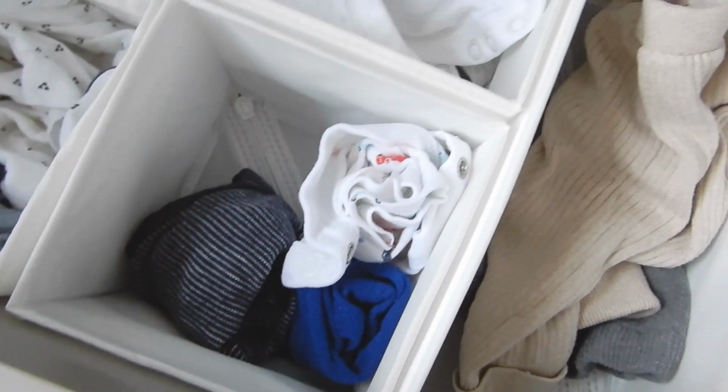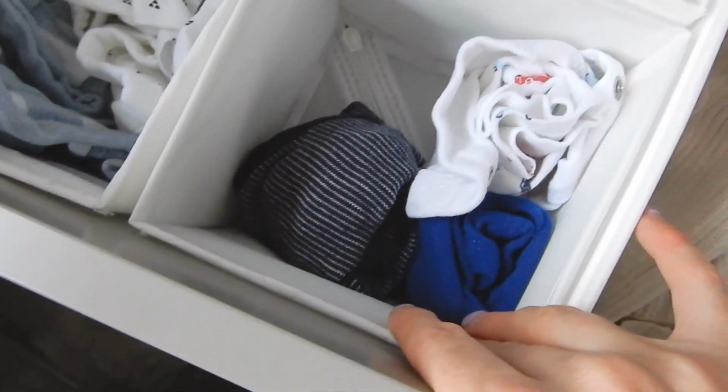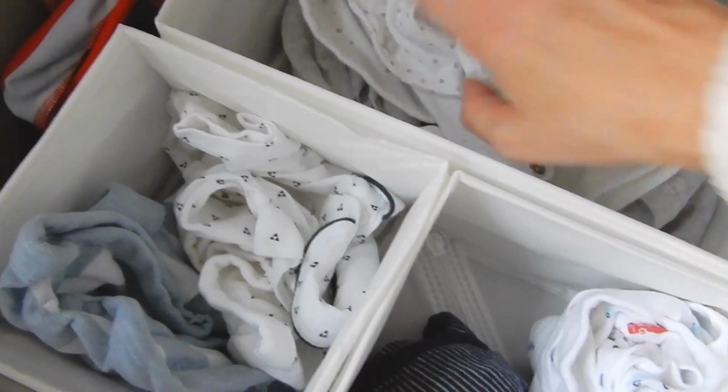We have more baby vests in here, but these are more of the patterned ones, so ones with like little patterns on or sort of more colour. Then we have long sleeve vests, like patterned long sleeve vests. These are just from Sainsbury's, and I think there's one from Next as well. So there's nothing that interesting about these.